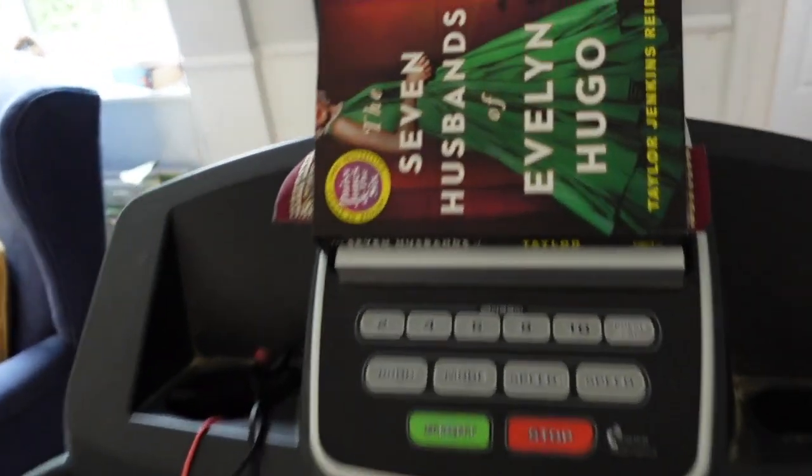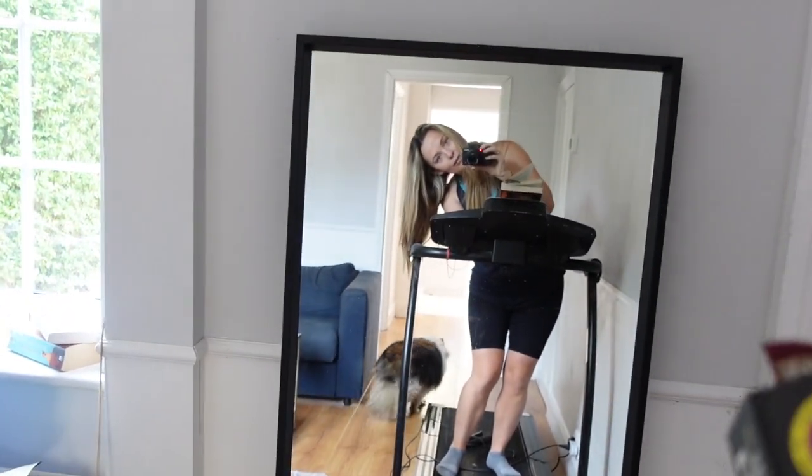Treadmill is not staying here, it's just because this is what I do. I walk here, and I read a book, like this, and I walk. So I get exercise while reading. Daniel put a mirror there so I don't feel alone. He said I'm like a bird.